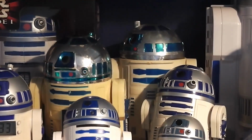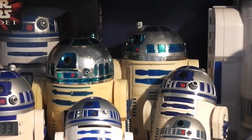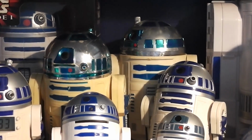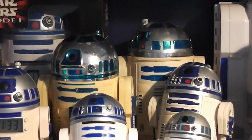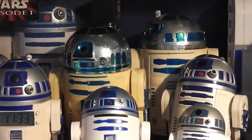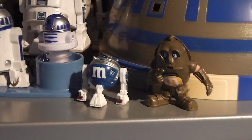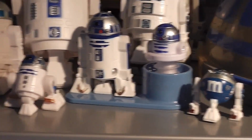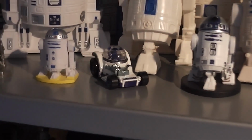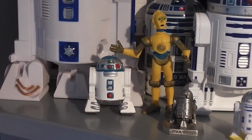lines that came out. So there you've got on the left the original 1977 12-inch scale R2-D2, and also then the similar one from the later 1995 range. So I don't just collect vintage things for R2-D2, I collect all kinds of R2-D2 things. And I've also got some quirky things like these M&M's figures, there's a R2-D2 egg cup and bottle stopper there. What else have we got? Hot Wheels R2-D2, and also 2 figures from Star Wars Droids.